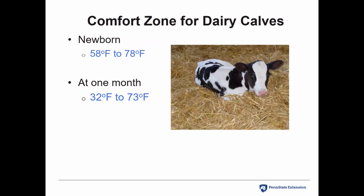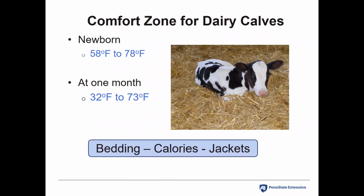I mentioned that comfort zone. Newborn calves, 58 degrees to 78 degrees. That's their thermal comfort zone. Within a month, that spreads out to 32 to 73. But newborn calves, we've got to look at it that way. So in colder weather, especially in naturally ventilated systems that we're not providing additional heat to, they're going to need bedding so they can nest. They're going to need calories so they can do their best to warm themselves up, and also perhaps jackets at this point to help retain any heat that they can produce.